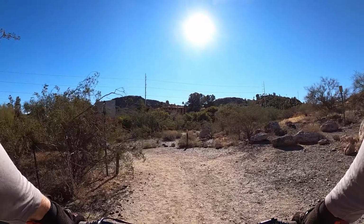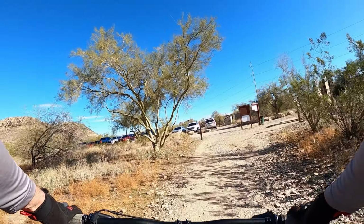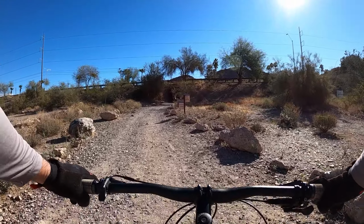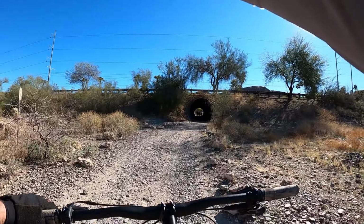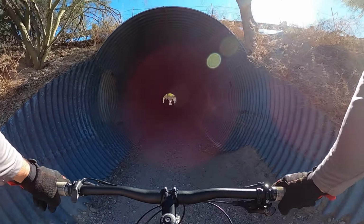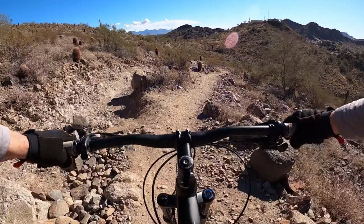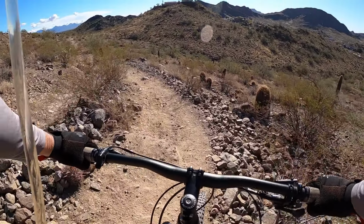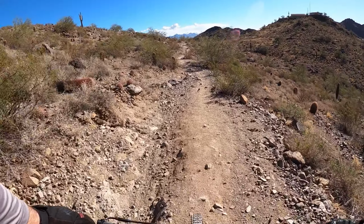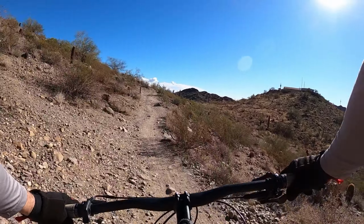So I consider this the first leg. Now we enter the Tunnel of Doom. I have wanted to fly that so many times, but something about it just looks intimidating, and so I don't fly it, but I can roll it.